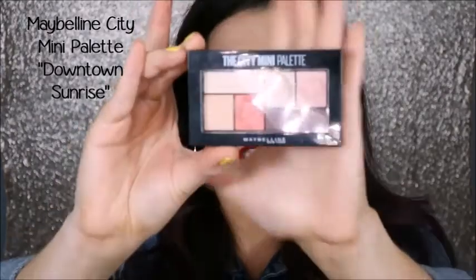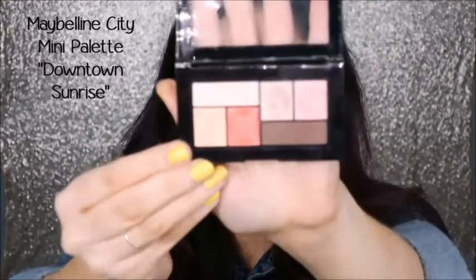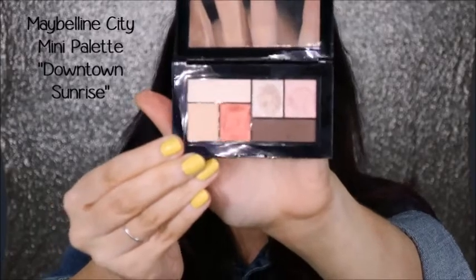So yeah, really affordable. So for eyeshadow palettes, I have 3. The Maybelline City Mini palette in the Downtown Sunrise edition one. I feel like this is a perfect palette for spring. It has these really beautiful peachy pink tones in there, along with some browns and neutral cream colors. So I feel like you can create such a beautiful look.